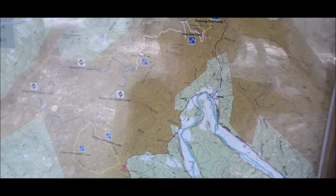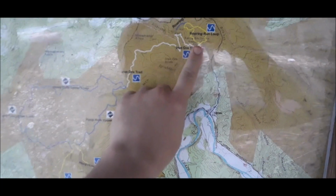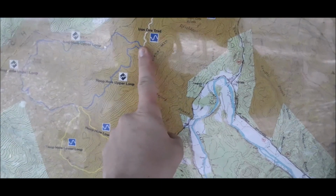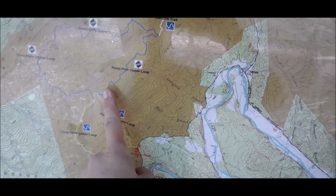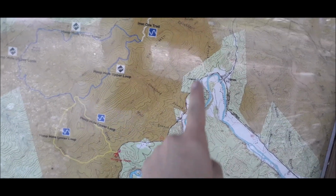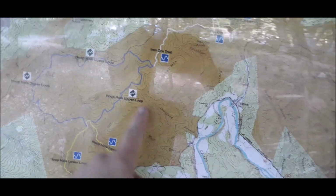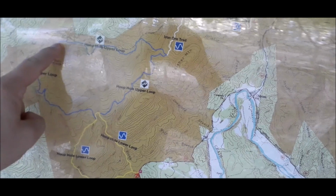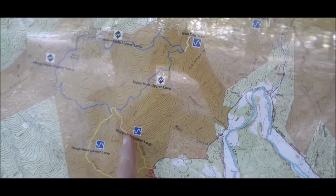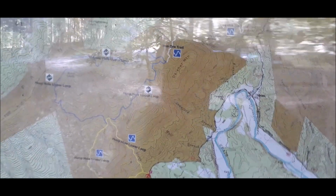All right, there's really bad glare. So we started here at Roaring Run, went all the way down. We took a left, thank goodness. And we took another left, and now we're here at the parking lot. Now we just have to hitch a ride back up to the Roaring Run parking lot. But look at this. Had I taken a right, we would still be on the trail. My goodness. So we actually took the short way, and it was like 5.5 miles.